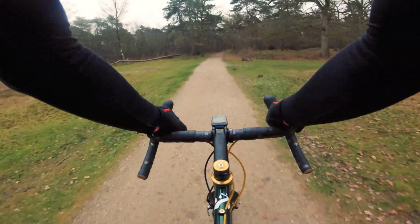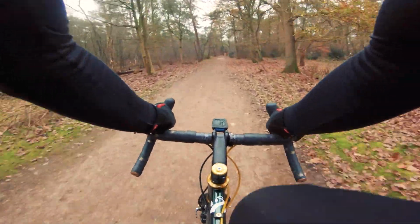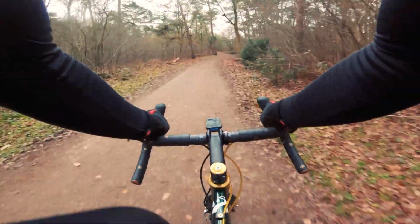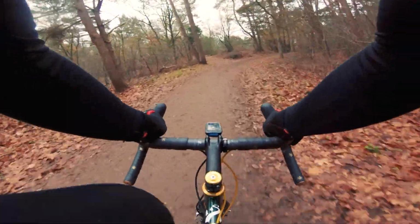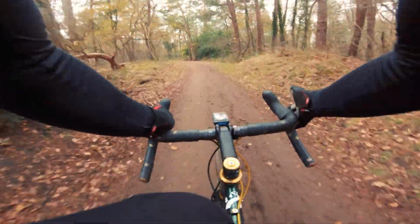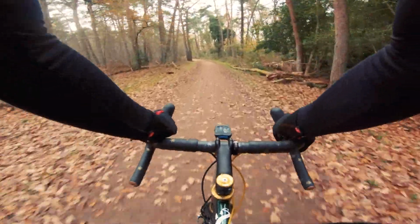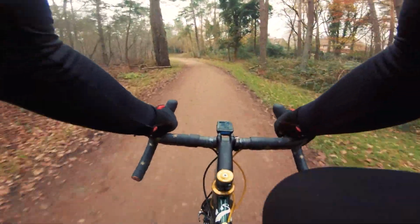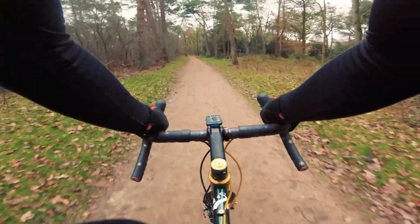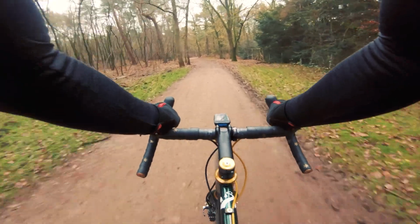These wider tires really help me when I get to a little bit looser sections or a little bit muddy conditions. And I think going into winter I might be changing my tires for something with slightly more grip. For example, here it's actually pretty wet, and that's really slippery with slicks. But for the drier parts, it's great. And also on the road, these tires roll super smooth and fast.